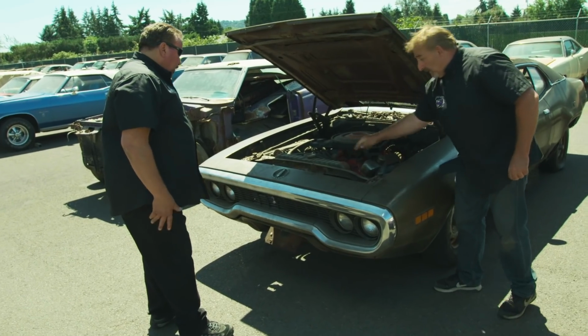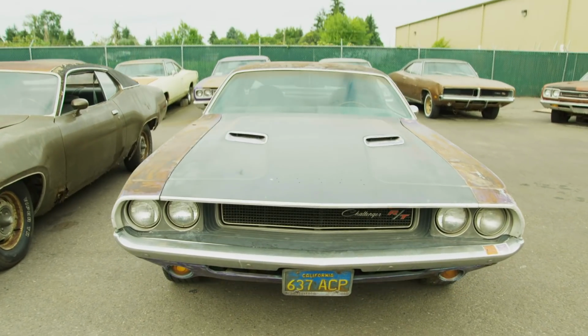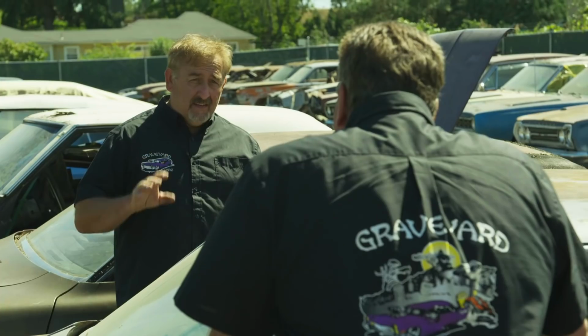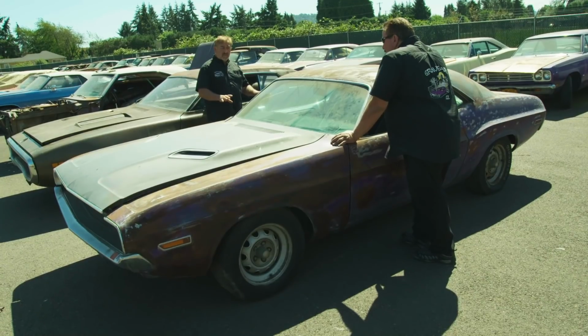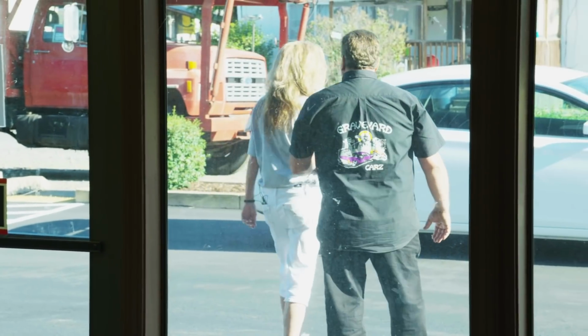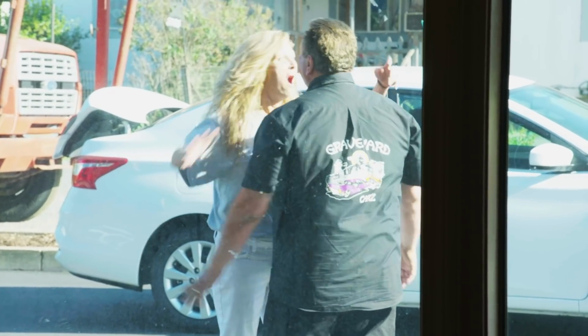The 71 Roadrunner will be sold as is. Finally, the 1970 Challenger will be restored. This incredibly clean California car is not only the perfect car for restoration, it's also the perfect car for Tony's wife, Cindy. Dreammaker.